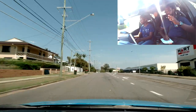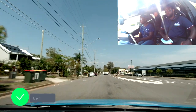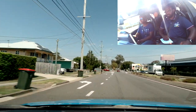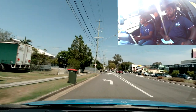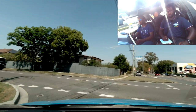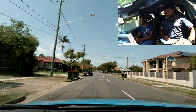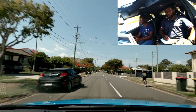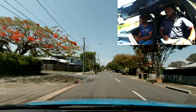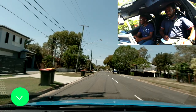I'm gonna get you to take the first street on your left so you can take the slip lane. I ask Sonia to turn left into the slip lane, and she does a good left turn. Then take the second road on your right. That is the first, so the second. Good right turn.